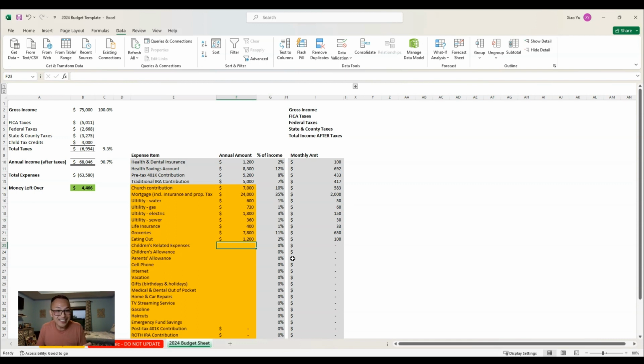They have two kids, children's related expenses like clothes, field trips, whatever. Do not put gifts here. That's a separate line item I have for it. Just put things that kids would need, clothes and all that stuff. So let's say they want to spend $1,000 for the entire year on children's related expenses.